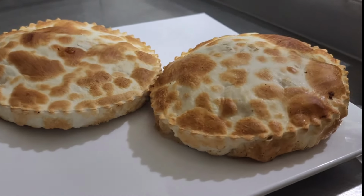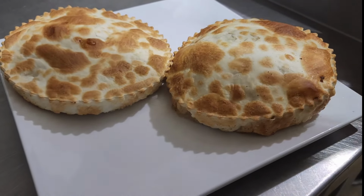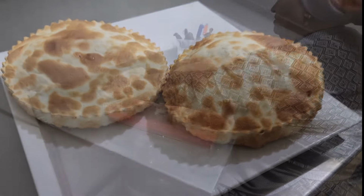Guys, this is Turkmenistan original food called fitçi.